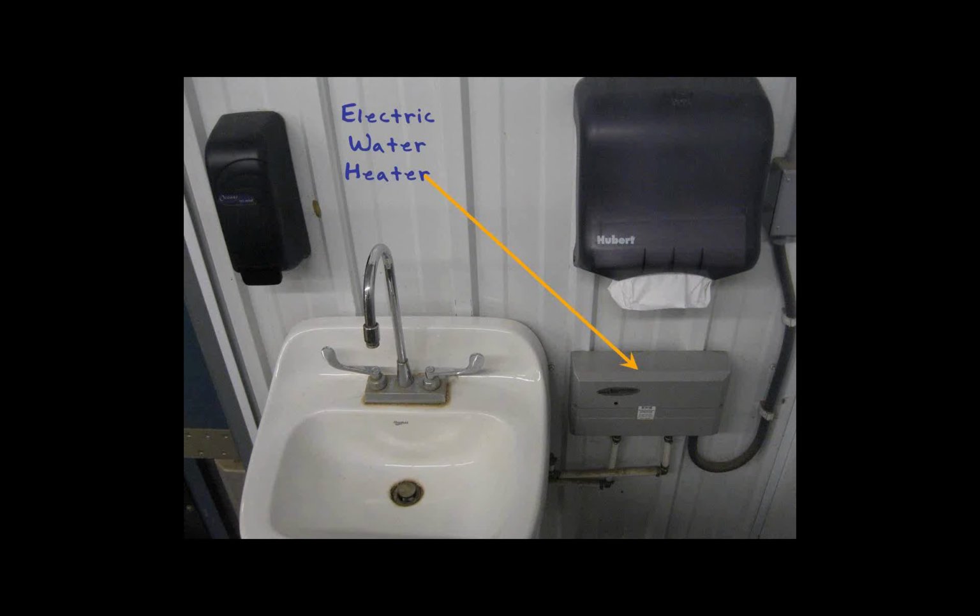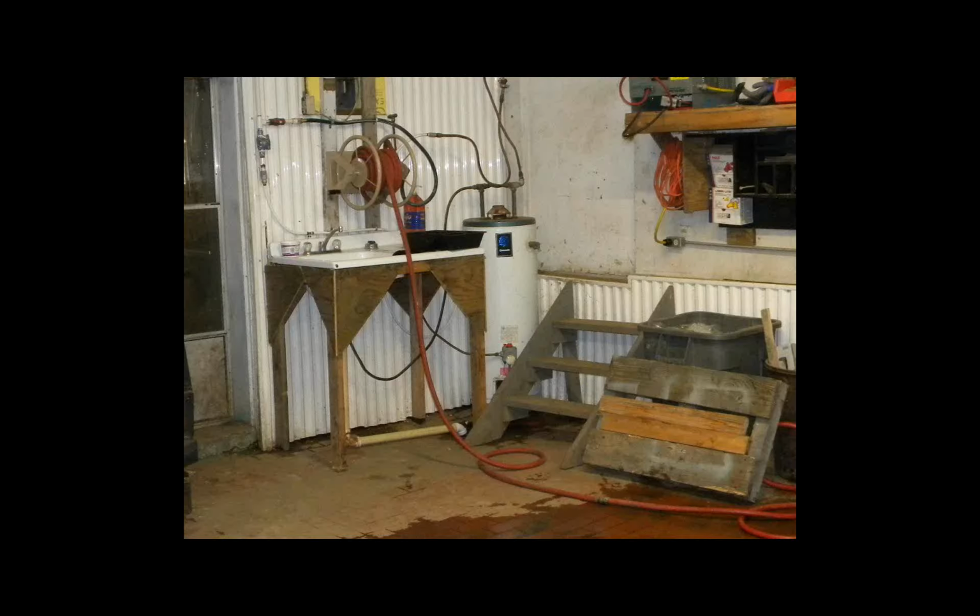So really, this was designed as a hand washing faucet and as a hand washing sink. But you know, better than nothing is to have something that you scrounge out of the barnyard and put together. This is on a large vegetable farm over in Wisconsin. This is their hand washing sink. It's not ideal, but it works.